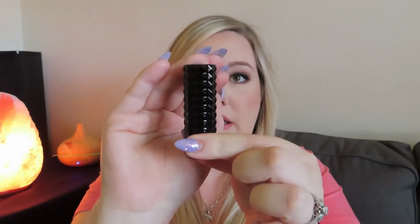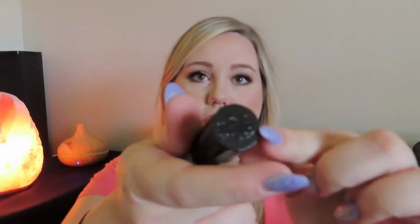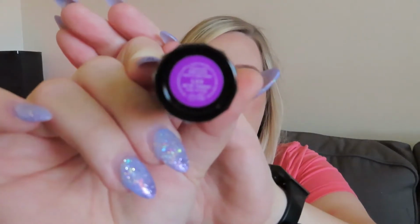So the next product here is a Kat Von D Studded Kiss lipstick, and by the looks of it, it's gonna be a hot purple. And I think that that's LUU. I don't know what that is. I don't know what the shade name is. So the component is a studded component here, and it is sleek. I wouldn't say it's very heavy. It's definitely plastic. It does have the logo on the top here, and then the shade name down on the bottom. And yes, it is a purple.